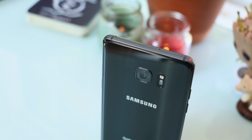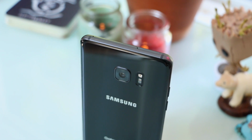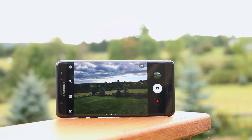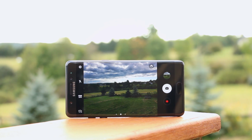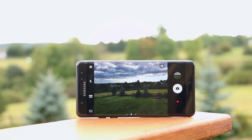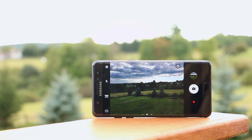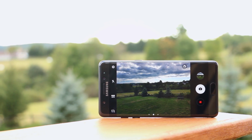The camera on the Note 7 is so good, and the software is so responsive and full-featured that I actually looked for opportunities to take more photos during my time with the device, and I greatly enjoyed doing so. I could spout many words about the quality of the Note 7's photos, but I'll just let them speak for themselves.